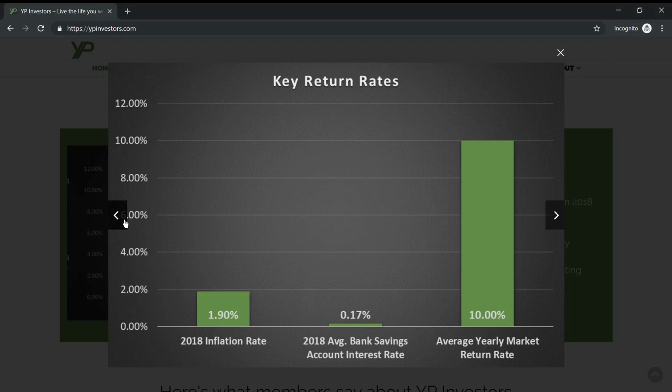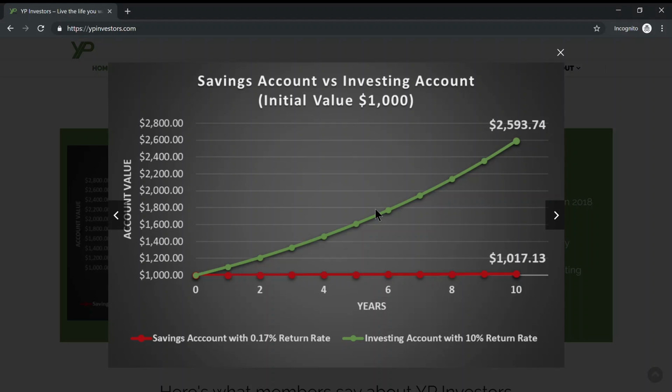And if we go over to the other picture we have on the YP Investors homepage, you can see if you leave your $1,000 and you never add any money to it, and you leave it in a bank account for 10 years, you would end up with $1,017. If you did the same thing and just put $1,000 into a general market fund, you'd end up with over double the amount of money, $2,593. And then let's take into account the inflation rate.